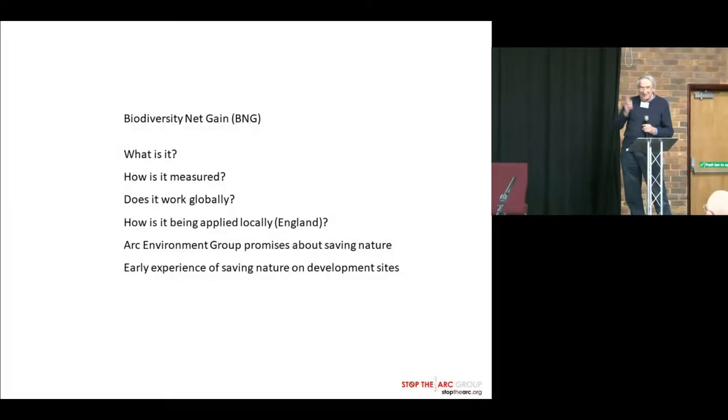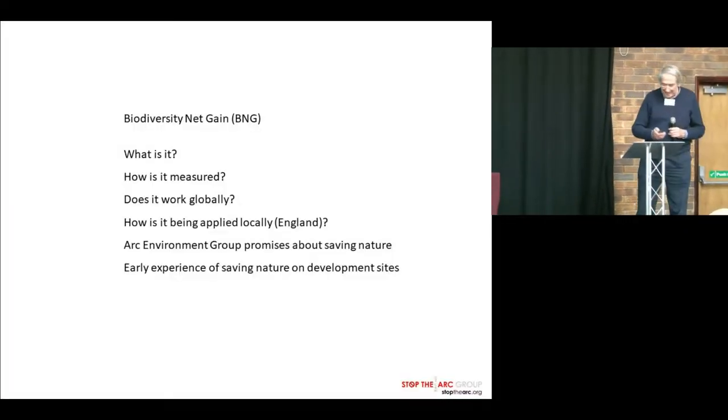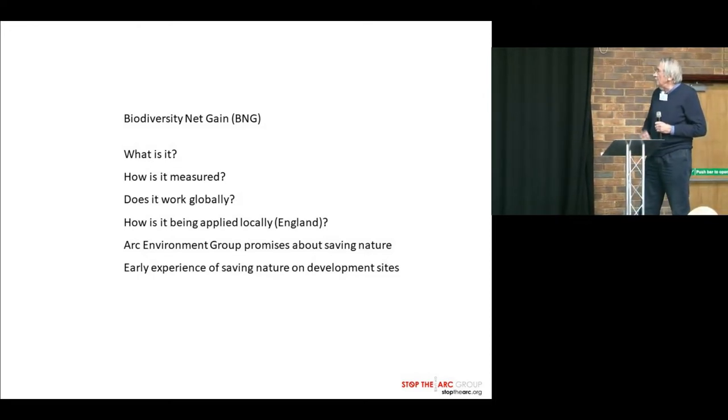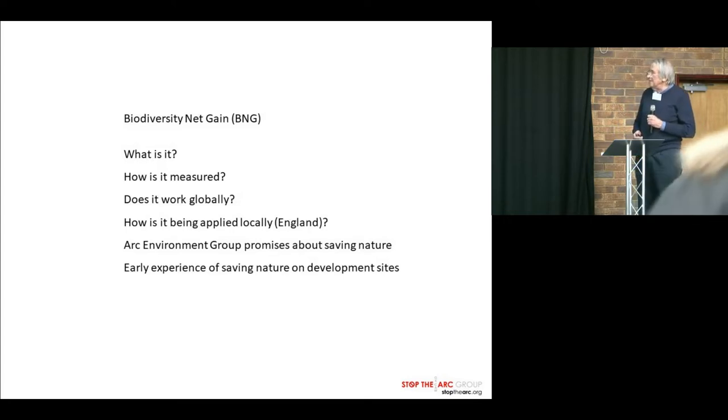Okay, I want to talk about biodiversity net gain. I want to persuade you that you don't actually know what biodiversity net gain means or what it implies, because nobody seems to at the moment. So let's have a look at the concept first of all. What is it? How is it measured? Does it work globally? How is it being applied locally in England? There are some early adopter experiences we can talk about. And then the Arc Environment Group promises to save nature across the Arc. Let's look at some of those.